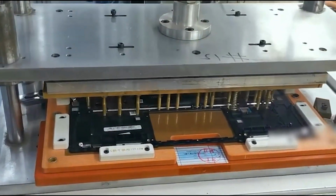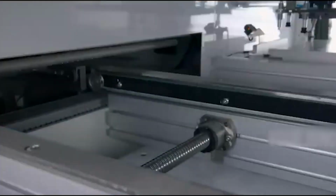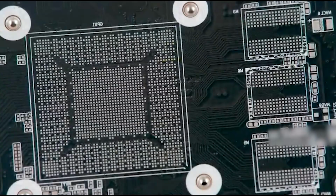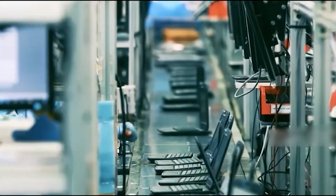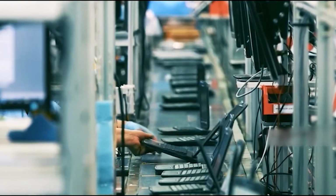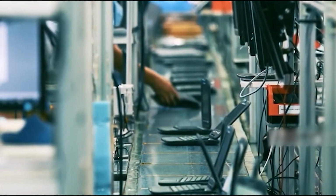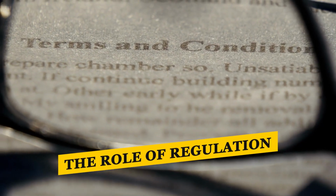So, what can you do to make a difference? Start by educating yourself about the dark side of laptop production and sharing this knowledge with others. Support companies that are committed to ethical and sustainable practices and hold accountable those that fall short. Together we can shine a light on the hidden truths behind how laptops are made and work towards a more just and sustainable future.